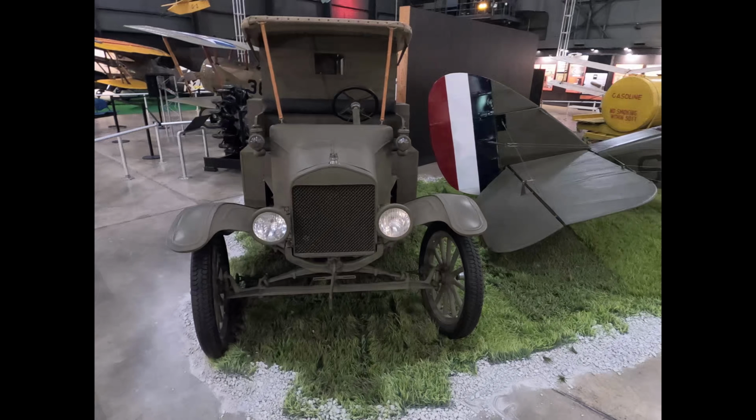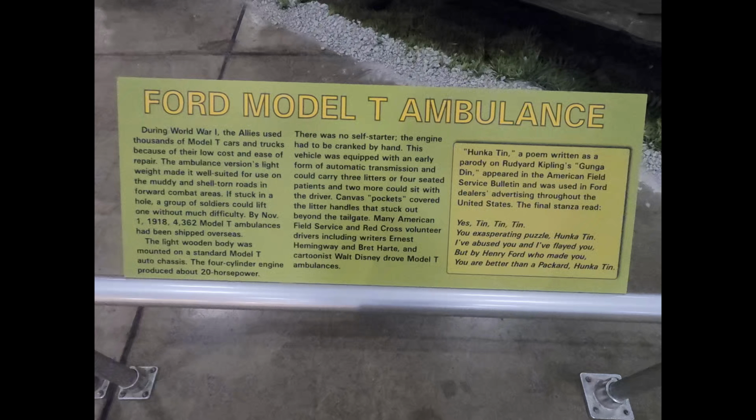Moving on. This is the Model T Ford ambulance. So, yes, I did a little cheating, looked ahead. This was an ambulance for World War One. Next. Yeah, here we go. Model T ambulance. Jeez, I can't even imagine how awful it must have been to fight in wars like that. Light wooden body, so this thing was made out of wood. Jeez. Four-cylinder engine produced 20 horsepower. Wow. No self-starter. The engine had to be hand-cranked. That's got to be fun.